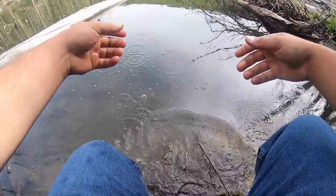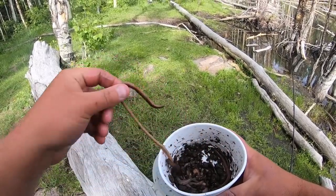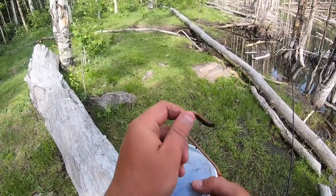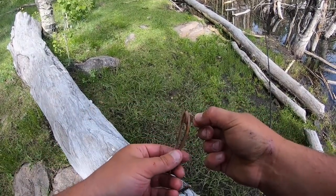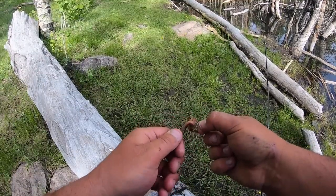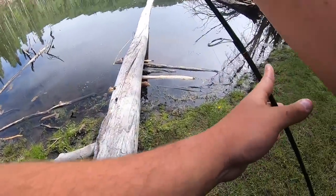Oh, and there he goes. All right. We are very quickly going through our worms. I mean, if I wanted to, I could make them last much longer, but I figure, why not just give these fish a full worm, give them a good meal? If I'm gonna catch them, that's the least I can do, right?